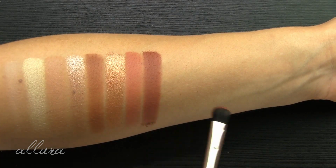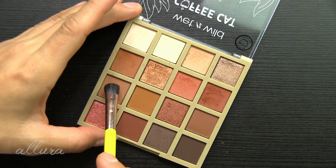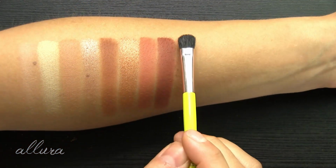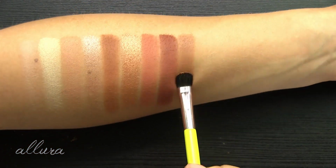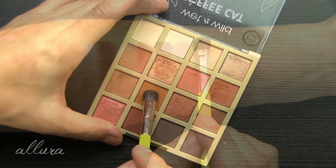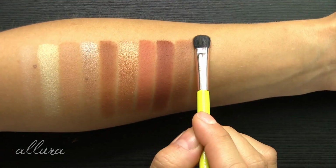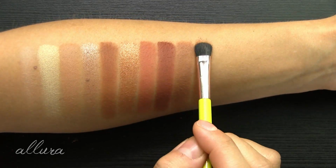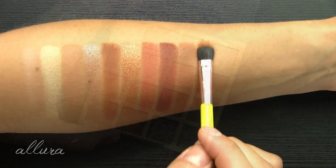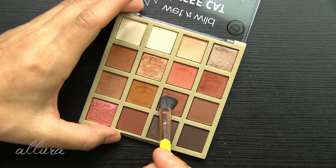Both of these have matte finishes. Shade number 9 is Don't Give a Frappe. Another matte shade. This is more of a neutral, lighter brown. Next up is Free Refills. Going back to more of a warm toned matte, but this one is more yellow based as opposed to orange or red.